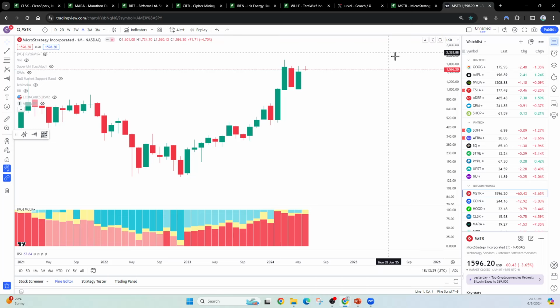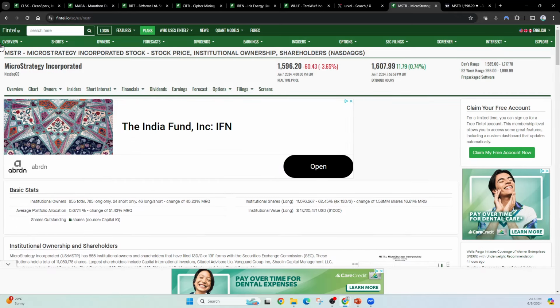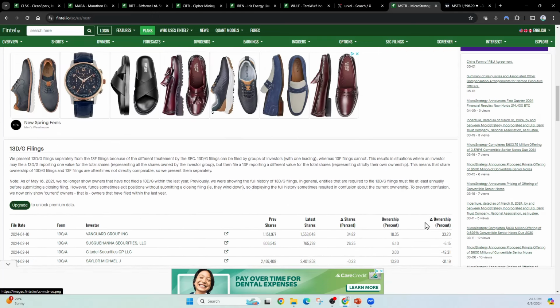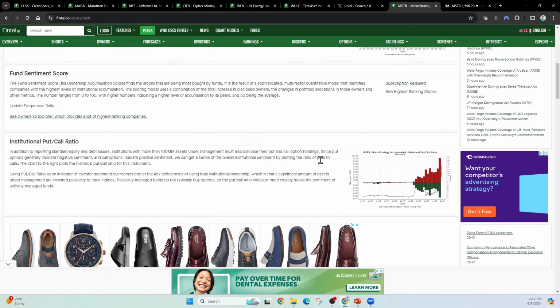Does this translate into any real world data? Let's look at fintel.io. This is the MicroStrategy page under Fintel. You can see so far it's about 62.5% institutional accumulation. And if you look at who really owns MicroStrategy, Vanguard owns about 10%, BlackRock owns about 7.5%, and Jane Street owns about 3.5%. So these are real institutional ownership that is happening.